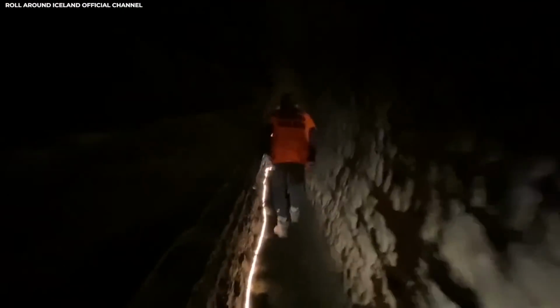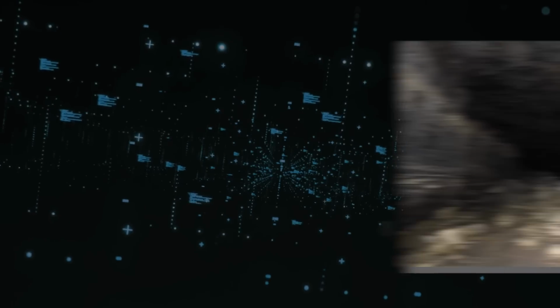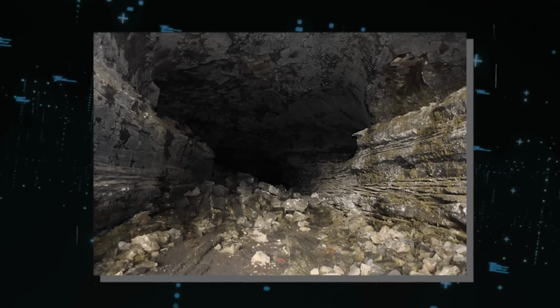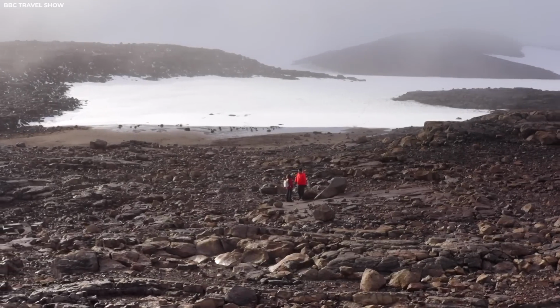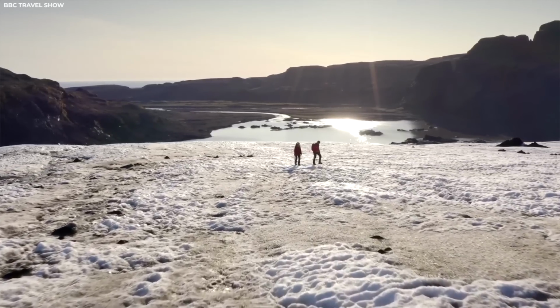Additionally, the excavation and exploration of the newly discovered Viking-era caves need to be approached with caution to preserve the site's historical integrity and ensure the safety of those involved. While these discoveries in Iceland open new windows into our past, they also bring with them a set of challenges and concerns that need to be addressed.